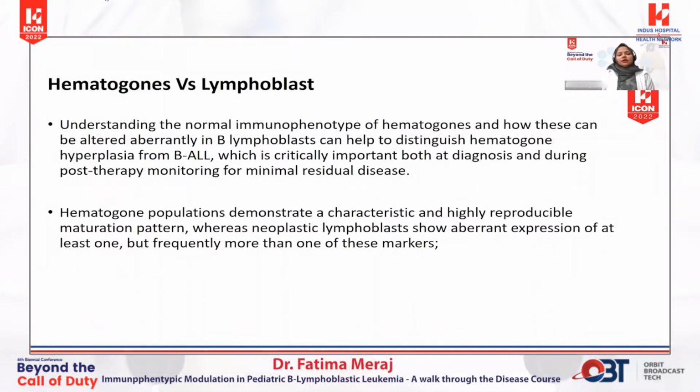To differentiate between the hematogones and lymphoblasts, we have to understand the normal immunophenotypic pattern of the hematogones and how it can be altered in lymphoblasts. This is the way we can differentiate between hematogone hyperplasia and BLL, which is critically important at diagnosis and during post-therapy monitoring of minimal residual disease.